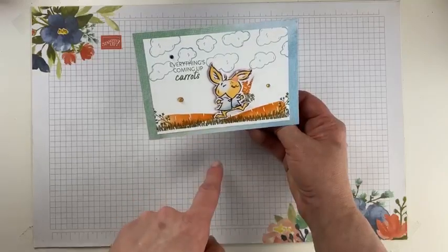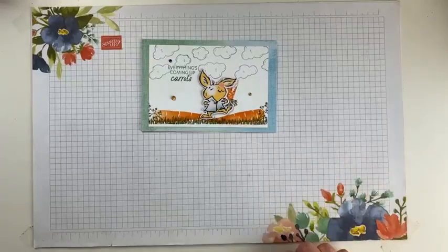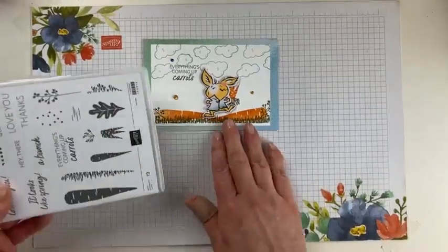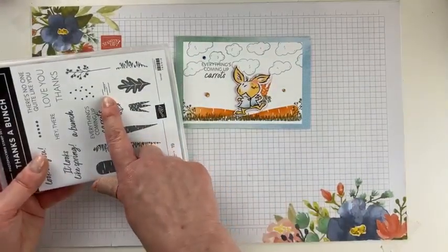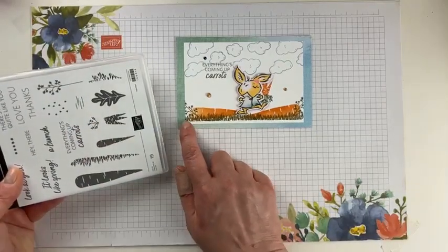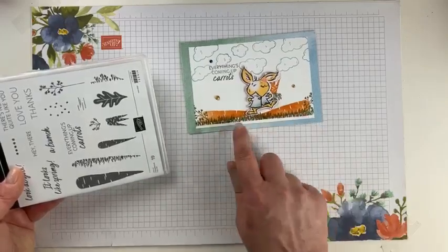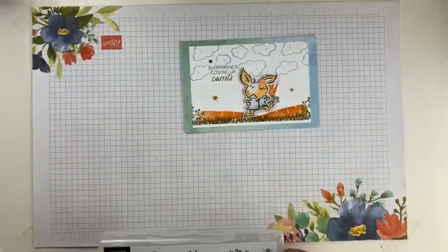But I just love how she popped him on the ground. And I think the grass, if I'm not mistaken, is this image right here from the carrot set. And that's a lot of stamping, but she just created a grassy border by stamping it repeatedly to fill it in. But I thought this was super cute.